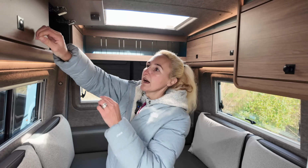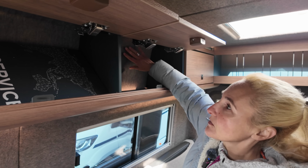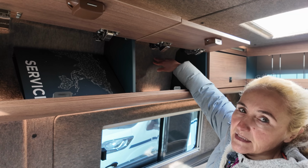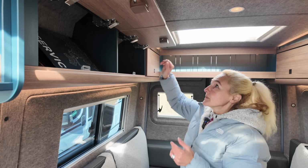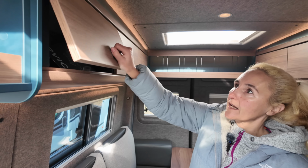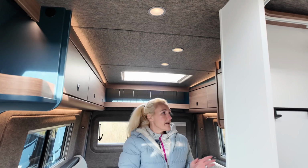Now, in here as well, let me just open a couple of these for us. There's more storage. That fabric continues up here as well, so it hasn't just got a basic finish to it, it's actually been finished off really nicely. And I know this one here at £90,500, it's going to have to have something a little bit more wow. But I must say, the finish, absolutely lovely. And if we look upwards as well, as I close those, the finish is continuing here in the roof, and we've got the lights, and then this big sunroof, which again does have a blind.